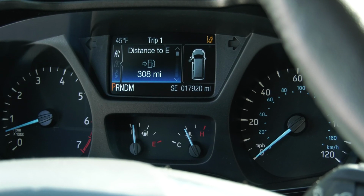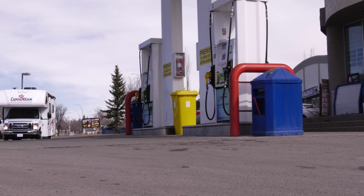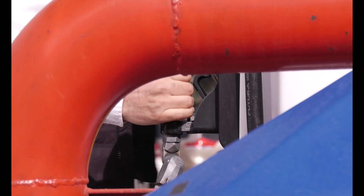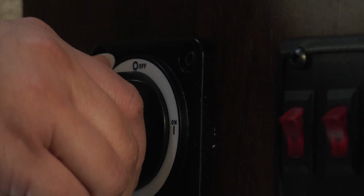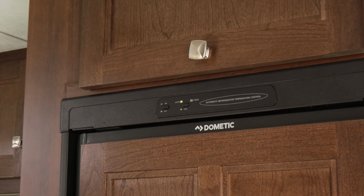Always plan to have enough gas or diesel when driving on long journeys, and know where your next gas station is. When refueling your RV, turn your battery disconnect switch and propane valve to the off position. This will prevent the possibility of sparks igniting the fuel supply. Remember to turn both back on after refueling and check your fridge is operating.